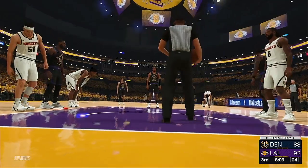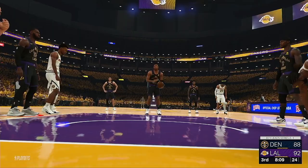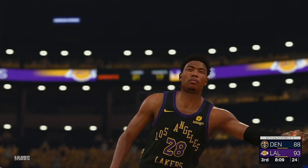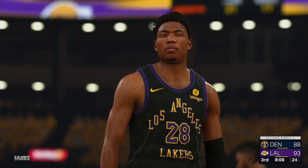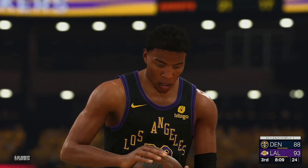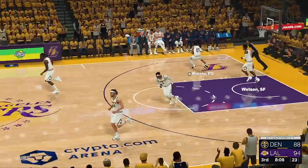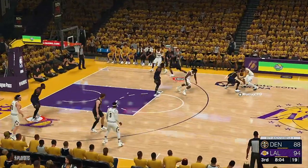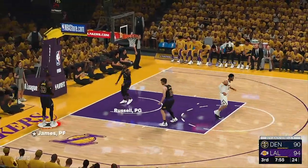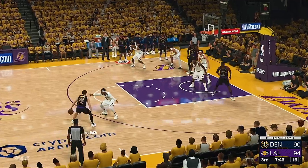At the line for two, Rui Hachimura. Free throw good, Hachimura. Both free throws good for Hachimura. And it's Murray with the ball for Denver. Pass to Jordan. Back to Murray. Nice assist and nice finish. Solid play all the way around. Murray's got 31. And talk about imposing your will. That's 10 straight points in the paint.